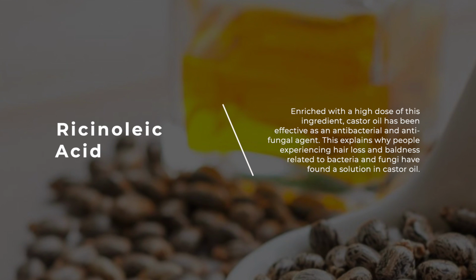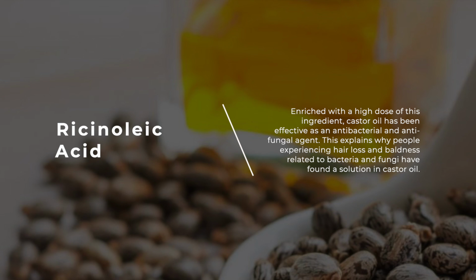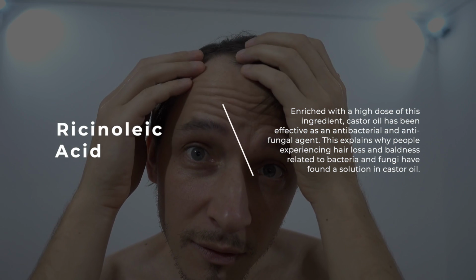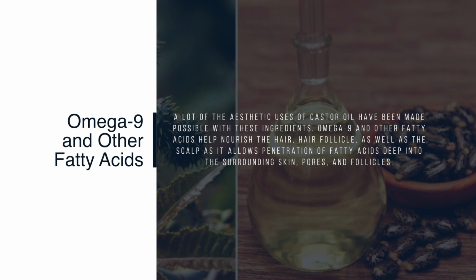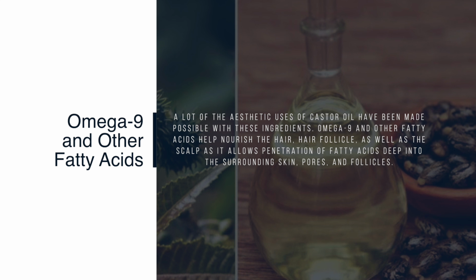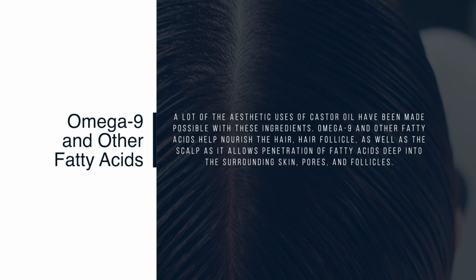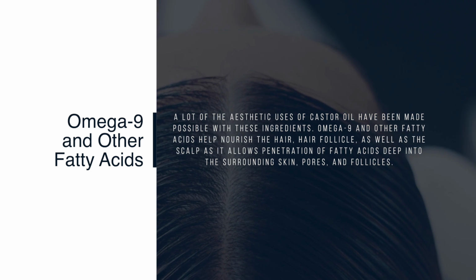Ricinoleic acid. Enriched with a high dose of this ingredient, castor oil has been effective as an antibacterial and antifungal agent. This explains why people experiencing hair loss and baldness related to bacteria and fungi have found a solution in castor oil. Omega-9 and other fatty acids. A lot of the aesthetic uses of castor oil have been made possible with these ingredients. Omega-9 and other fatty acids help nourish the hair follicle, as well as the scalp, as it allows penetration of fatty acids deep into the surrounding skin, pores, and follicles.